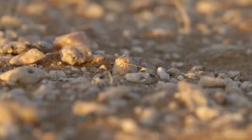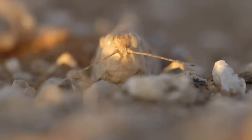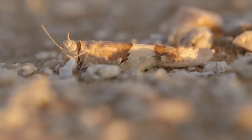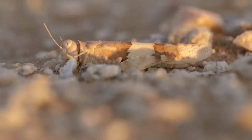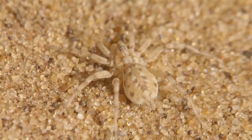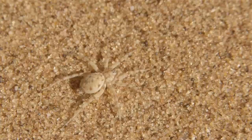The cryptic colours and patterns on this grasshopper allow it to blend into its surroundings, making it difficult for predators to notice it. This spider also displays extraordinary camouflage, perfectly blending in with the sand.